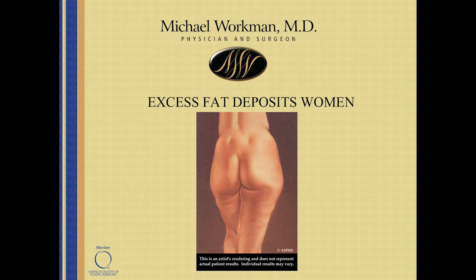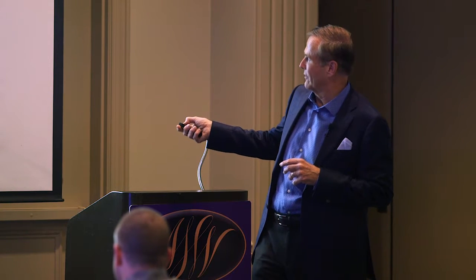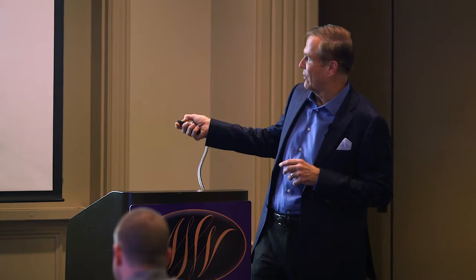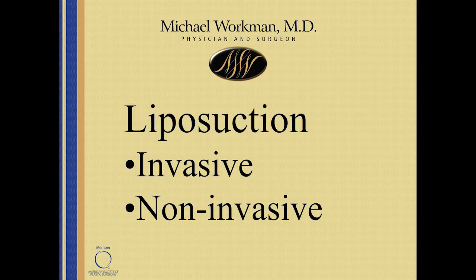Here you see what we call a saddlebag. She probably has 20, 25 fat cells here, maybe 10 or 15. What we want to do is restore that hourglass figure. You can see here, in this pictorial representation, it also has bulges out there, and that corresponds to more fat cells. Okay, two types of liposuction, invasive versus non-invasive.